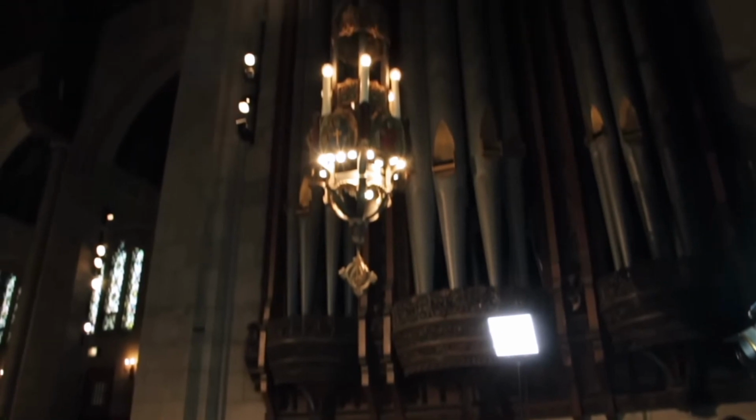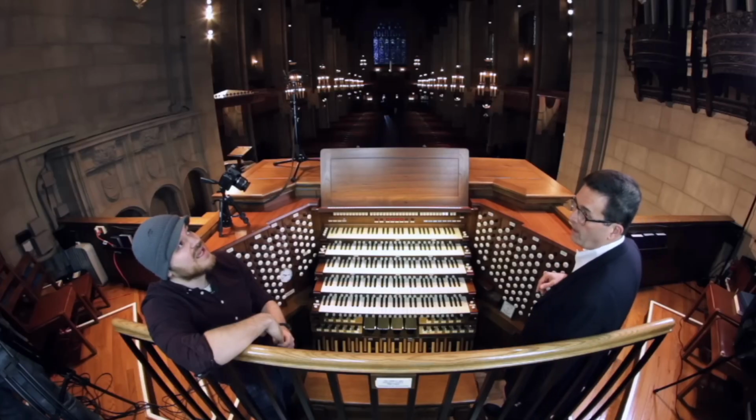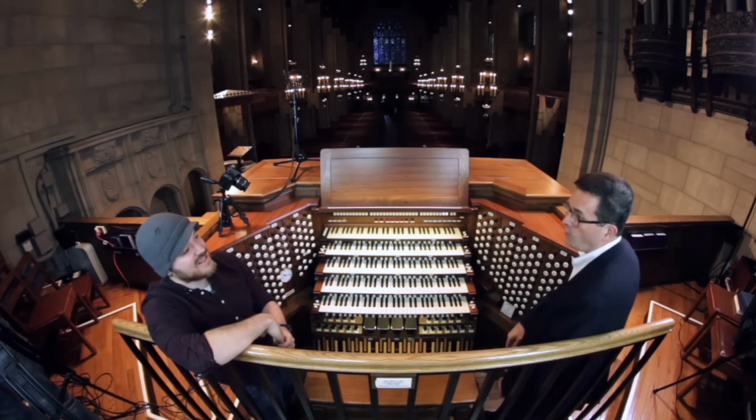You were talking about these pipes. Each one of those pipes weighs 1,000 pounds. And how many pipes does this organ have? The organ has over 8,000 pipes in it. Oh my God. Each one of those weighs 1,000 pounds, and they're up to 32 feet tall.